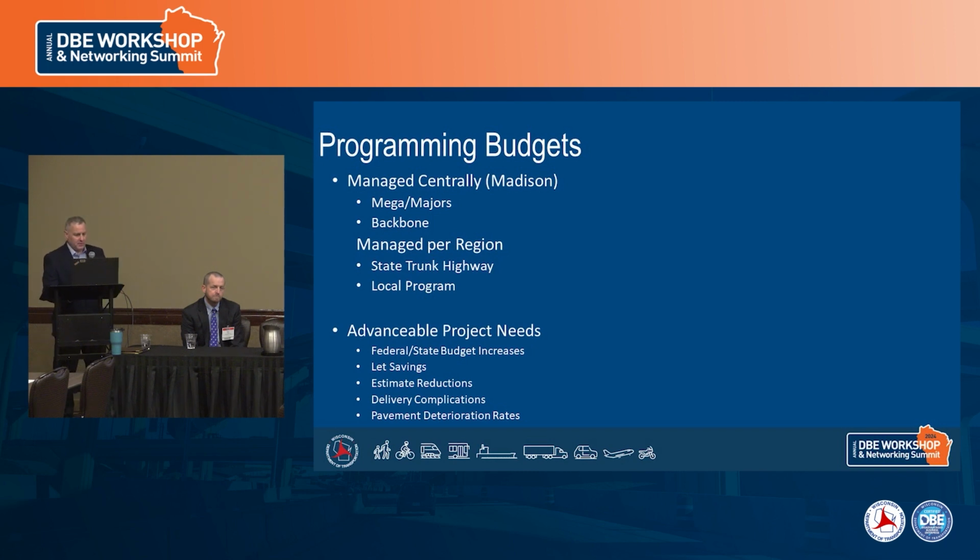And then the State Trunk Highway System is the 3R program that Bhumi talked about, which is a lot of what we deal with in the region. The majority of the projects are resurfacing type projects. We continue to try to maintain the assets we have, and we have a comprehensive program to determine which projects get brought into the program, based largely on safety and pavement conditions, and a lot of other factors. And then there are also local program projects.